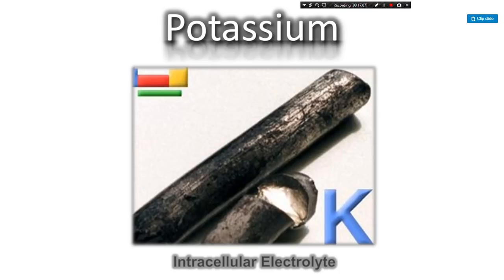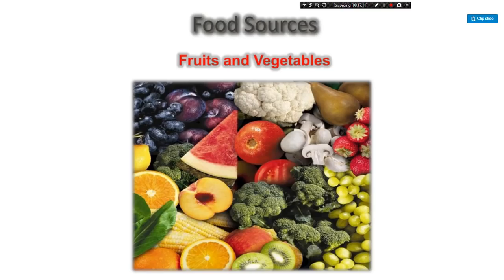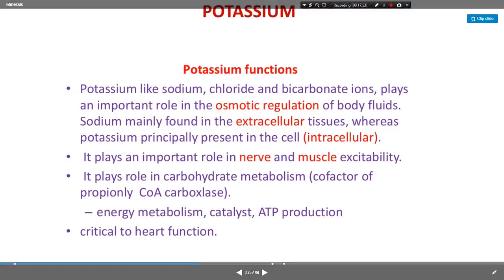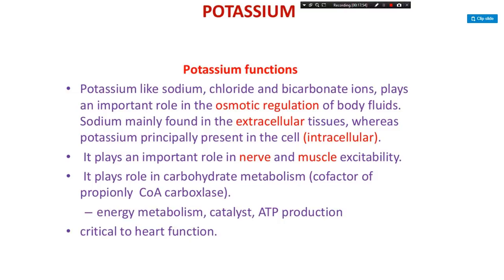Calcium is an intracellular electrolyte. The food sources are fruits and vegetables. The other is potassium. Potassium, like sodium, chloride and bicarbonate ions, plays an important role in the osmotic regulation of the body fluids. Sodium may be found in the extracellular tissues, whereas potassium is principally present in cells. Intracellularly, it plays an important role in nerve and muscle function. It plays roles in carbohydrate metabolism as a cofactor, primarily of CoA carboxylases, and in energy metabolism as a catalyst for ATP production. Critical to heart function.